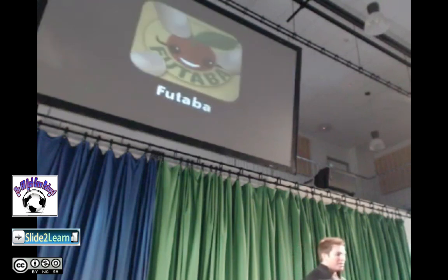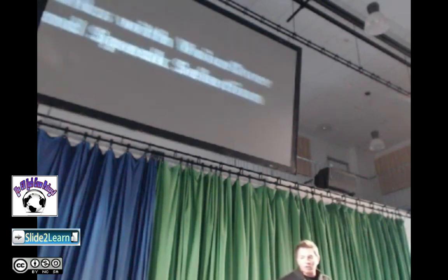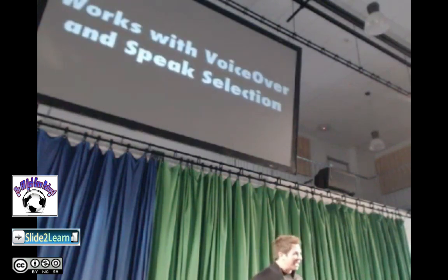But Futaba, that game where you can put the pictures in the middle and you play it, they've thought this out. And you can save your games to Dropbox and then on another iPad get it from Dropbox so you don't have to input the game every time. So that's something to look out for in apps. Plus, do apps work with VoiceOver and speak selection? You know, a lot of these accessibility features, you got to try that out. Speak selection's awesome because anybody can use that, but you might have students who need it.